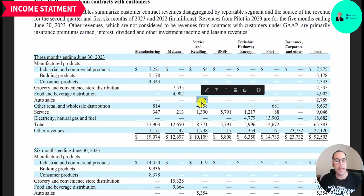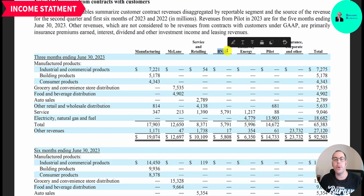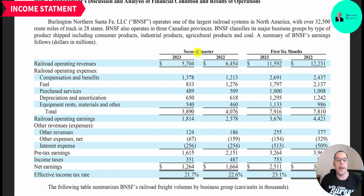2.8 billion auto sales, 4 billion of other, 1.4 billion of service. You can always search for these dollar amounts if you want more info. Then you have BNSF, 6 billion in service. Let's search the term so we know what that is. BNSF stands for Burlington Northern Santa Fe. They operate one of the largest railroad systems in North America. And this gives a complete breakdown of BNSF, their revenue, their expenses, taxes, etc.